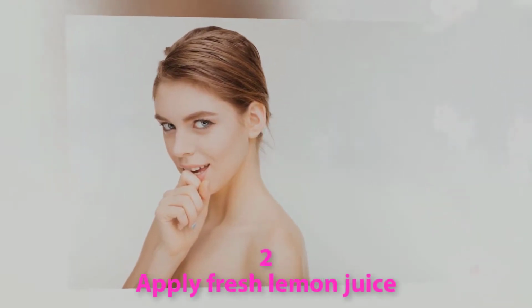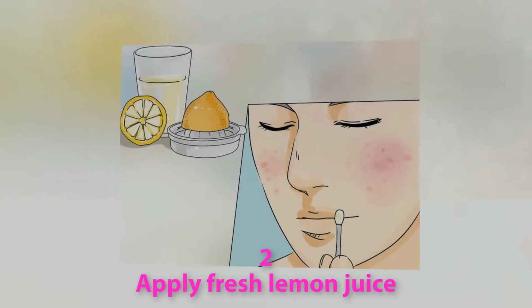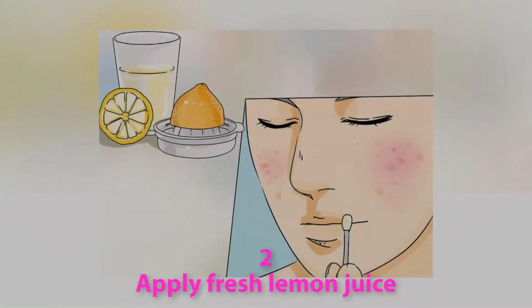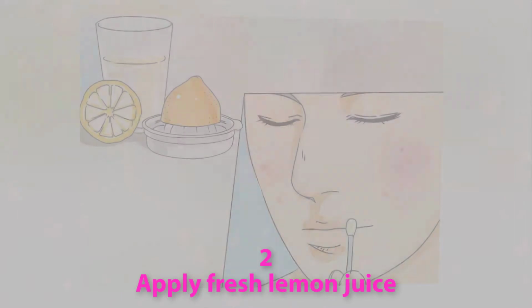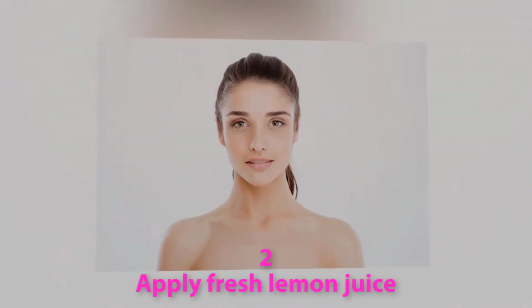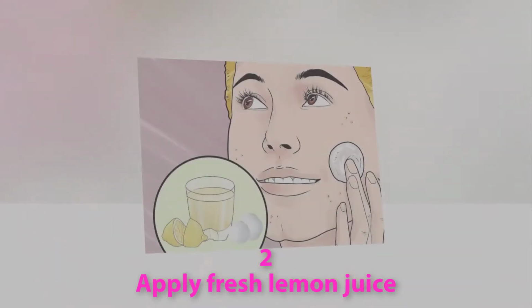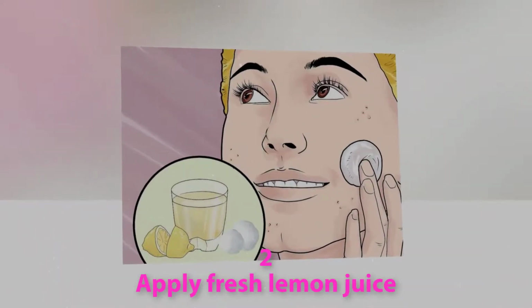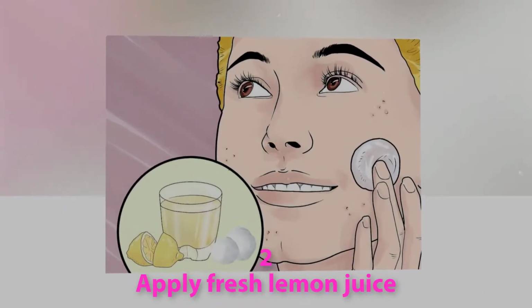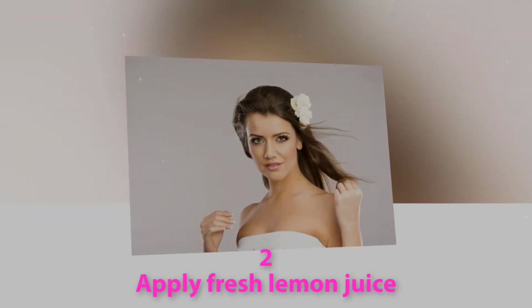2. Applying fresh lemon juice to pimples is one of the most popular home remedies out there. Lemons contain high quantities of vitamin C, along with citric acid which helps to both exfoliate and dry out pimples. Lemon juice also contains bleaching agents which can significantly reduce the redness of the pimples. A little fresh lemon juice can be applied directly to each pimple before bed and left on overnight.